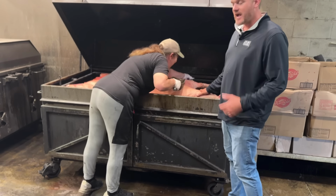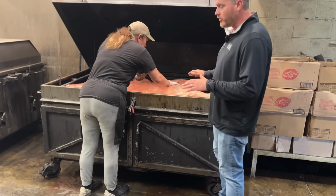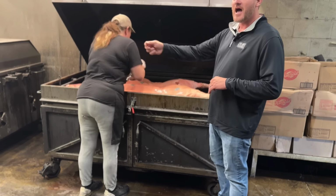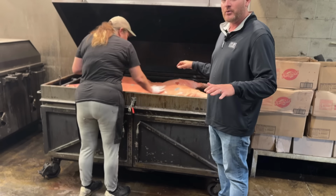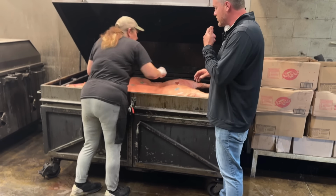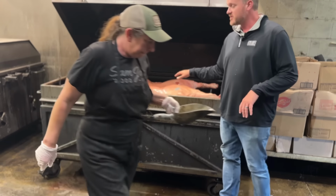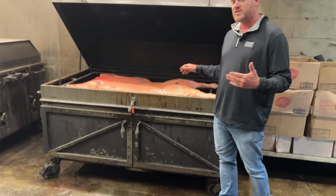All right, so Lindsay and Ender got this pig up here. All she's doing right now is getting the skin wet. And the only thing we're gonna do to this pig is put a nice even coat of iodized salt on it. And that's the only prep we do. We haven't trimmed anything. We haven't injected. We haven't seasoned anything. We're just putting straight salt on the skin of this pig. And that's gonna be all that we do to help with the skin crisping up.